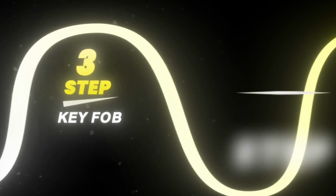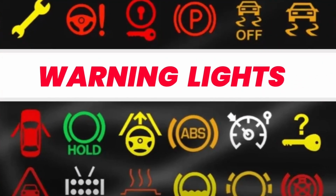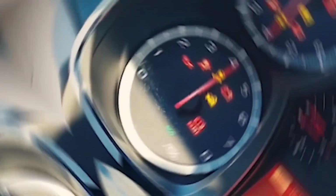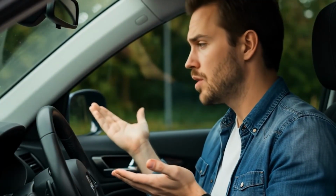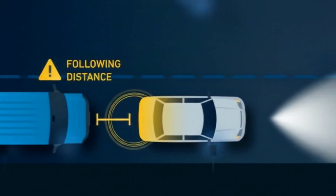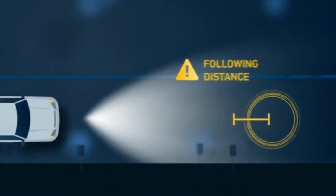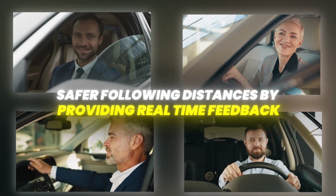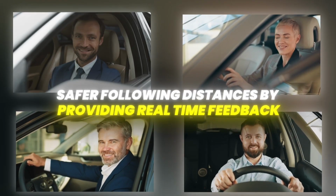Now, the fourth hidden feature involves advanced safety systems. Most people tend to ignore the warning lights when they appear, but that's not the right approach. These systems provide important safety information, but many drivers don't know how to interpret it. Many vehicles have a distance to leading vehicle indicator that displays the time gap in seconds between your car and the vehicle ahead. This feature helps drivers maintain safer following distances by providing real-time feedback about how close they are to the car in front of them.